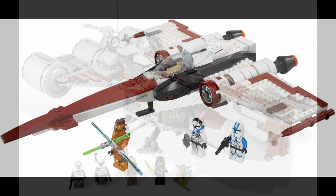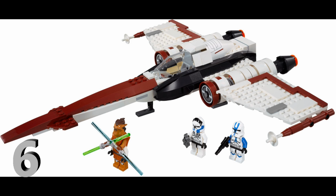At our number 6 spot, we have the Z95 Headhunter. This one you might see is based off the Umbaran invasion as well, and I do think the minifigures kind of steal the show here. I do like the Z95 Headhunter, don't get me wrong. It's a really awesome build, a really unique fighter, and I think LEGO did a great job with it here. It has a really basic and real world design, but I think that carries out really well in the Star Wars universe and just kind of stands out just based on how basic it looks compared to everything else going on. And because of that, it makes it a really awesome looking ship.